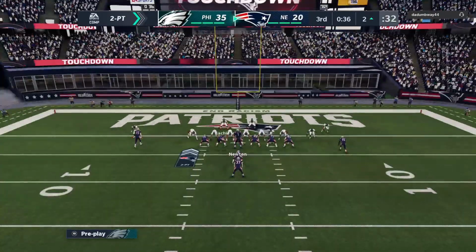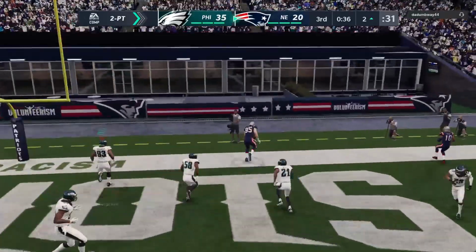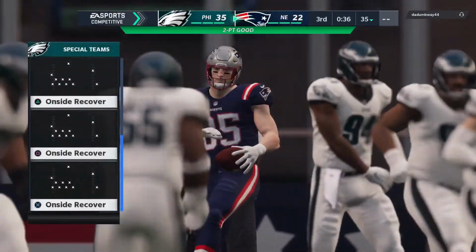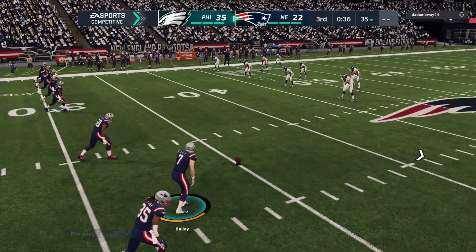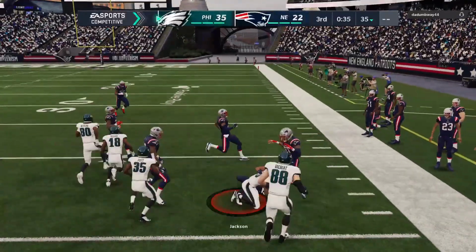Cam Newton now getting his guys ready to go for the two-point try. And they're going to get the two-point conversion, caught in the end zone. And that cuts the lead a bit further. And they decide fairly early here they need the ball back, so here's an onside kick. And the Eagles hands team is able to cover it up.